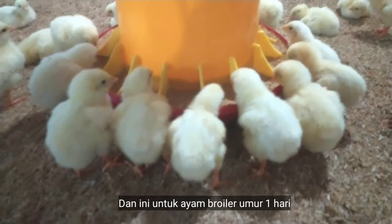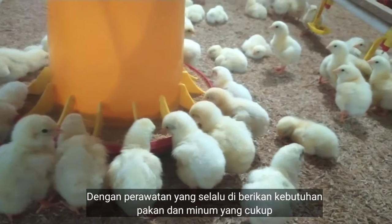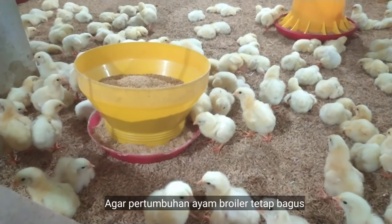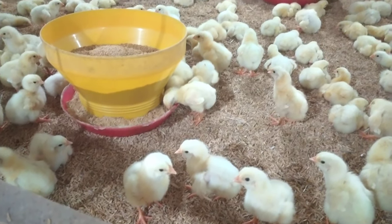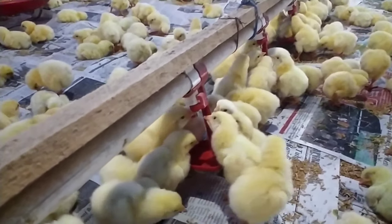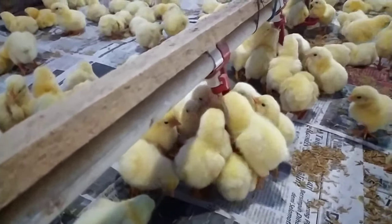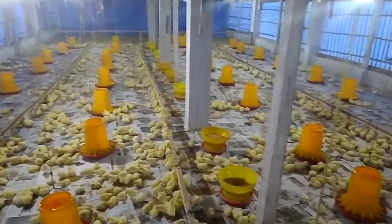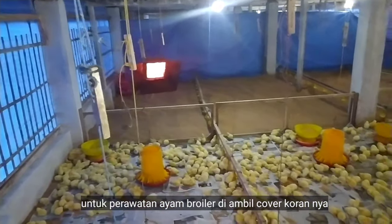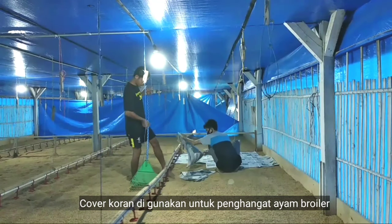And this is chicks for 1 day old. With treatment, always providing sufficient feed and drink so that the growth of broilers remains good. After the second day, for the treatment of broiler chickens for the base. This base is used to warm broiler chickens.